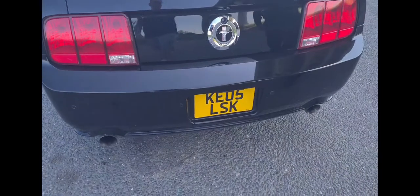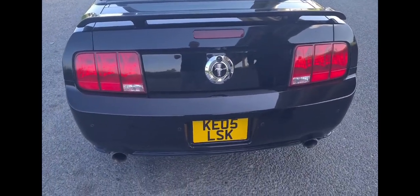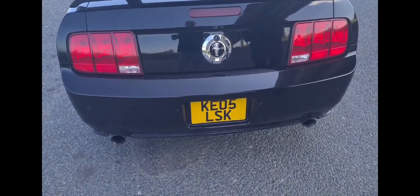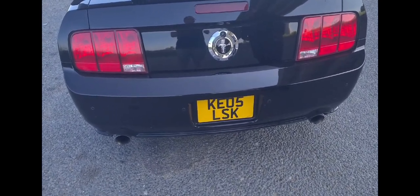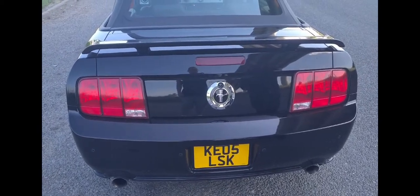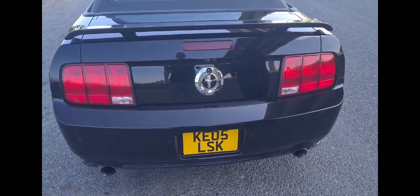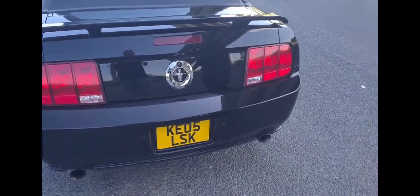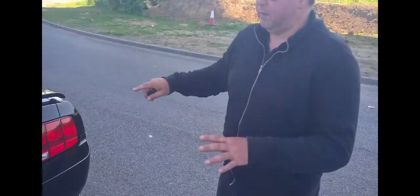The lights on the back are just the factory lights. They haven't been changed. I don't really want to change the lights. Am I right in saying these rear lights are supposed to reflect the original Mustang ones? Yes. Was it the S197, which is what this one is? Yeah, it's kind of mixed. I personally love the 60s ones, I love the 5.0s, but this one's in the middle of the two, and I like that. It's got the old look, but with a bit more modern stuff in it.